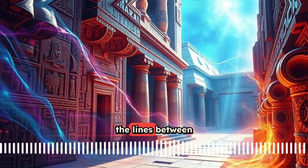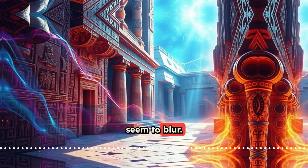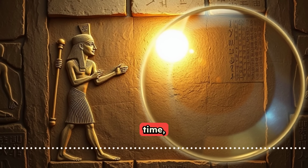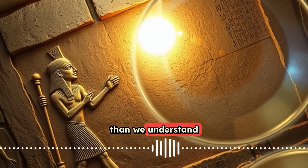At Dendera, the lines between myth, art, and what we might call science seem to blur. What's left behind is an image that raises more questions than it answers, hinting at a possible knowledge lost to time, or at least a different way of seeing the world than we understand today.